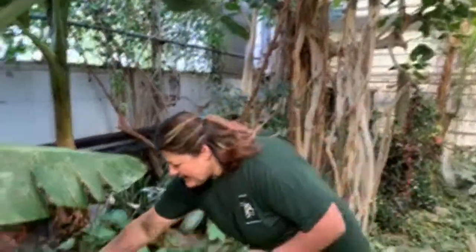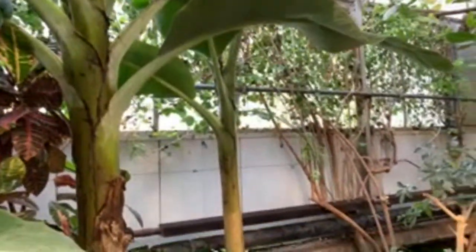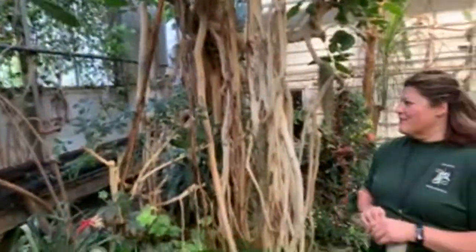You can see, like, this one has a little puff right here. So these 2 haven't fruited yet. We had one last year on the other side that fruited, and then we took it down, and now it's already growing new bananas. So we have a cycling of different plants that come through here.